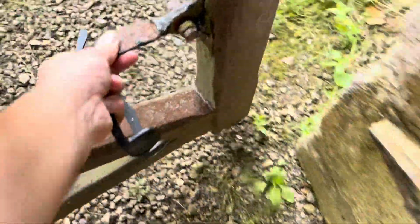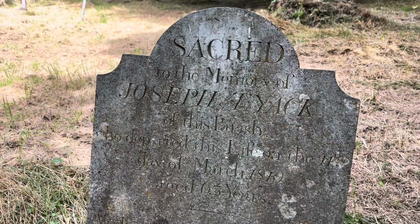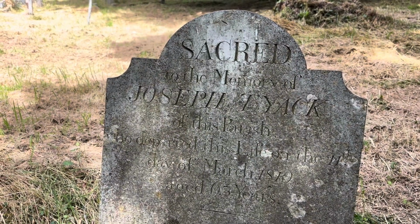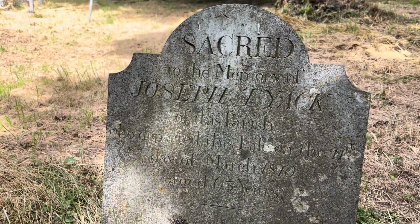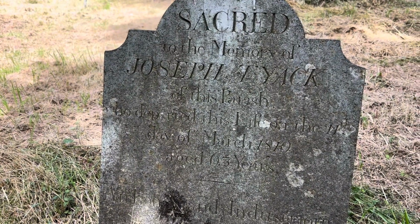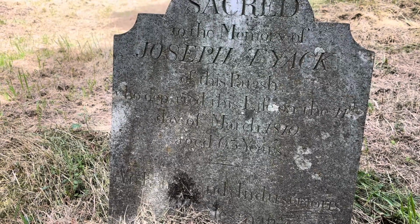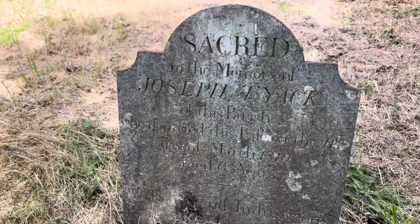Very low down. Maybe this was made for very short people. What a ridiculous little gate. So this one here, it's obviously an old graveyard. Joseph Tyack here, who departed this life on the 11th day of March, 1810. He's aged 63.